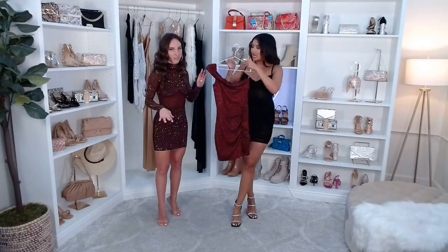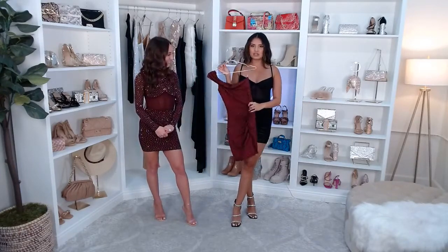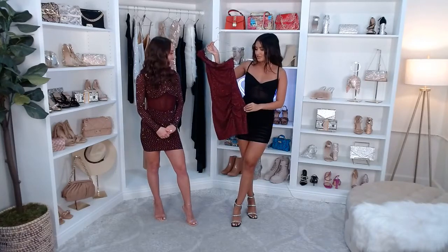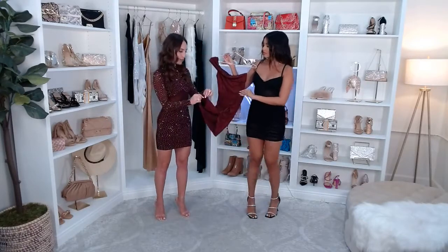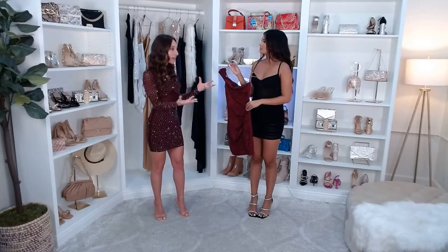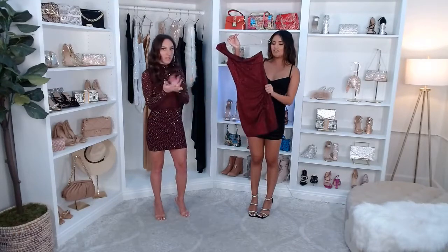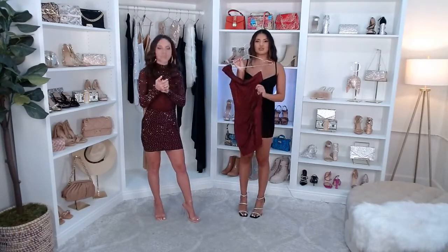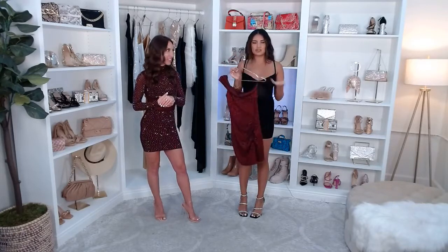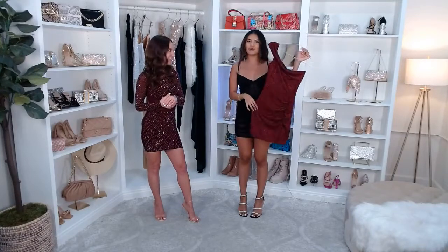Absolutely. And like I said, with some of the other pieces, this is super transitional. This would be a perfect holiday dress. Definitely. I love this. And tell them about how stretchy it is. Because I know some dresses you might not be able to see online how stretchy something is. So yeah, it's very forgiving and it's super comfortable. It's a sophisticated dress, but it's not too mature for high school. So if you're in high school, I feel like this would be very appropriate for your homecoming.